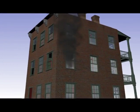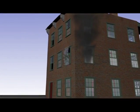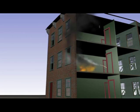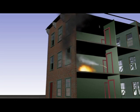A member of the attack team should give the word to take the windows, just as they open the nozzle. One big exception to this sequence is in the case of double or triple pane, energy-efficient windows. In this case, a sudden rush of oxygen can cause a backdraft.